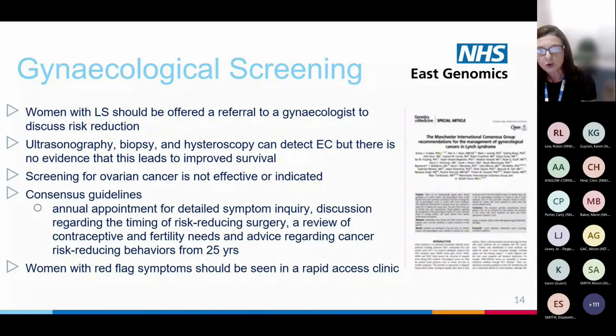Gynecological screening is slightly more controversial. There's an excellent consensus statement by the Manchester International Consensus Group. We recommend that women with Lynch syndrome are offered a referral to a gynecologist to discuss risk reduction at point of diagnosis. We know that ultrasonography, biopsy and hysteroscopy can detect endometrial cancer, but there's no evidence to say that it actually leads to an improved survival. Screening for ovarian cancer is not effective or indicated.